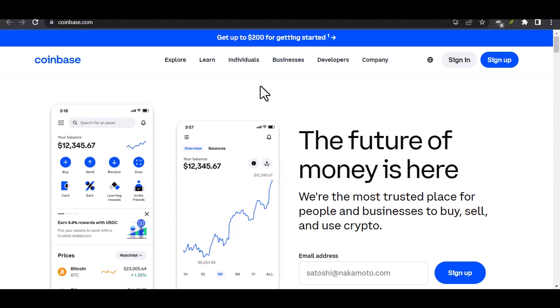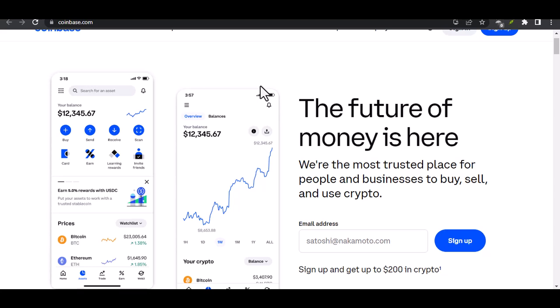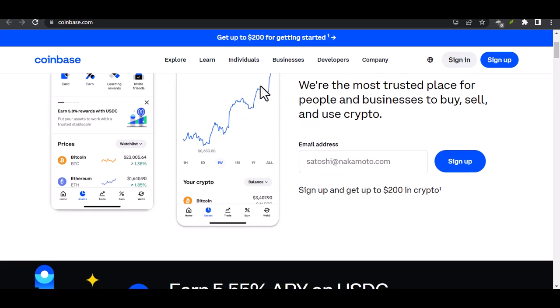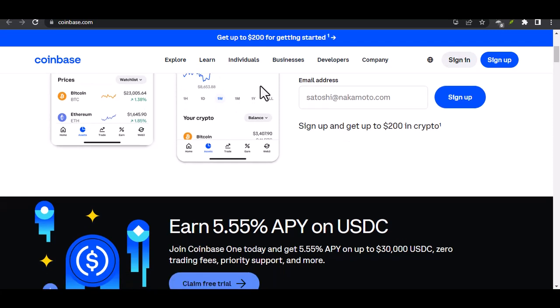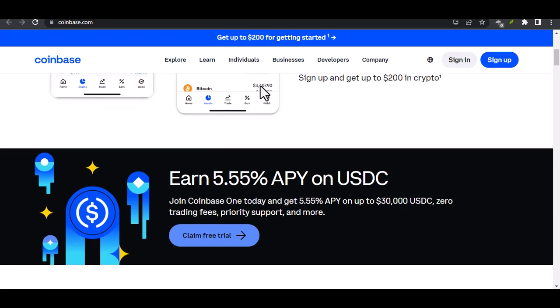All right, let's get straight to it. You're thinking about diving into the world of crypto, right? Maybe you've heard about Bitcoin, Ethereum, or even Dogecoin. And you're probably wondering the easiest way to get your hands on some of that digital gold. So, here's the burning question. Can you actually use PayPal to buy crypto on Coinbase?